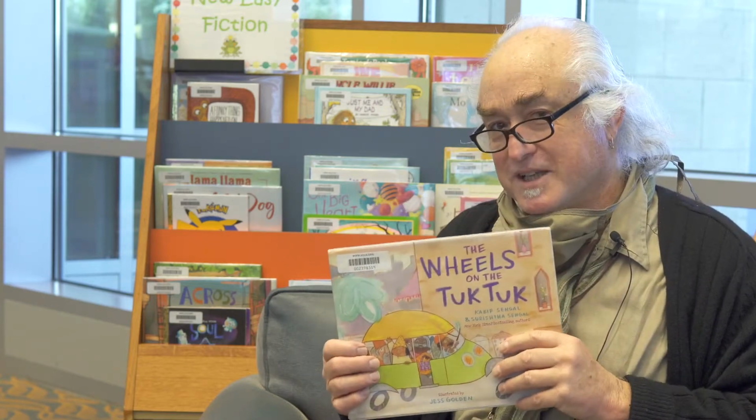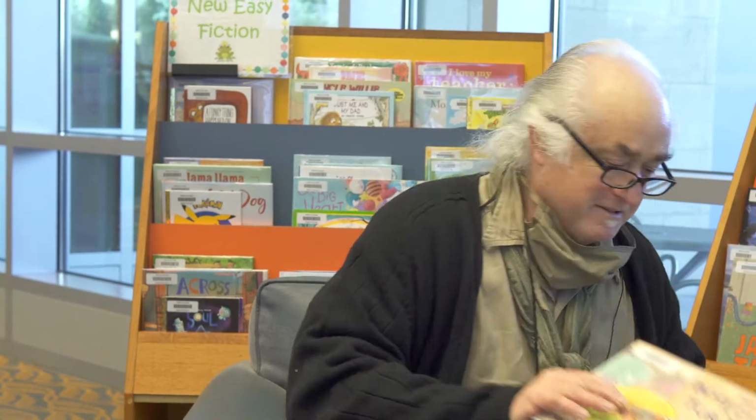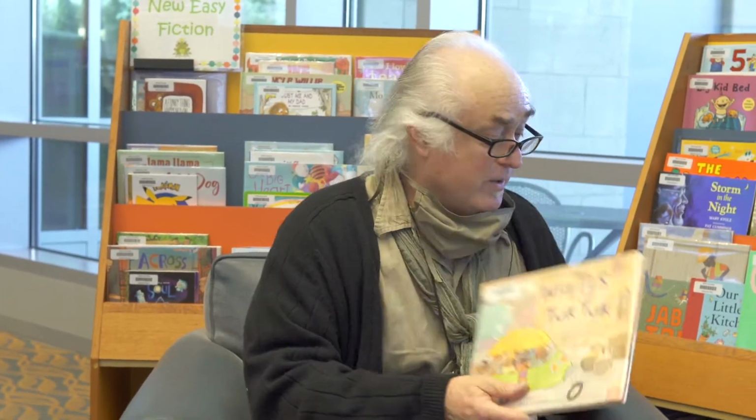That seems kind of exciting. I like to ride around on buses and things like that. It'd be fun to see a tuk-tuk around here in Medford.